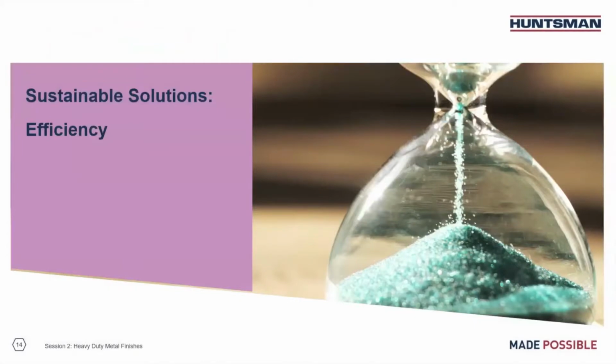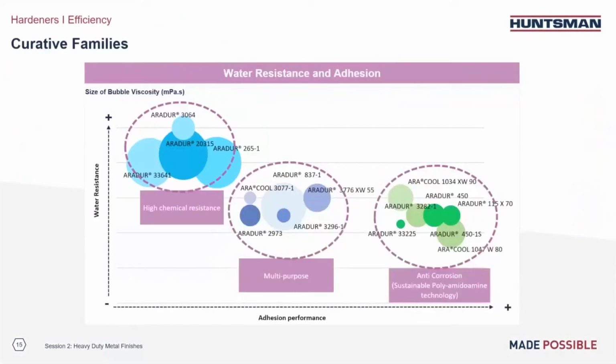So let's start with the sustainability solutions related to efficiency. Here we have put together the curative families, and we clustered them in three groups. On the left side, you can find the hardeners for outstanding chemical resistance and thermomechanical resistance, that we discussed last webinar. In the middle, the multi-purpose hardeners, which can be used or co-used for many applications, either to speed up a reaction or to be a good compromise between chemical resistance and adhesion. And on the right side, you will find the polyamidoamine-based components, which provide superior adhesion compared to the other families. Typically, they are the perfect choice for anti-corrosion coating.